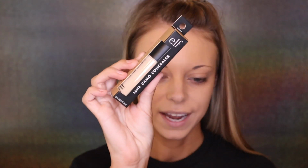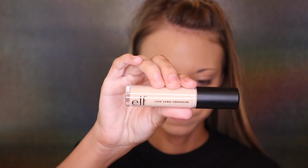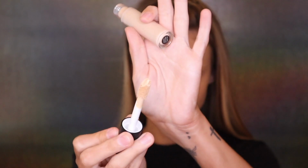Okay, next I picked up the 16-hour camo concealer. I picked up the shade Light Beige, and I have seen videos. I didn't know that this was such a new concealer. I mean, it said new on the website, but you know, sometimes Ulta does that. It looks like this. I like the little tube. Oh, dang. That's got like a Tarte Shape Tape doe foot. I don't typically like these bigger doe foot applicators, but we're just gonna see how it goes.